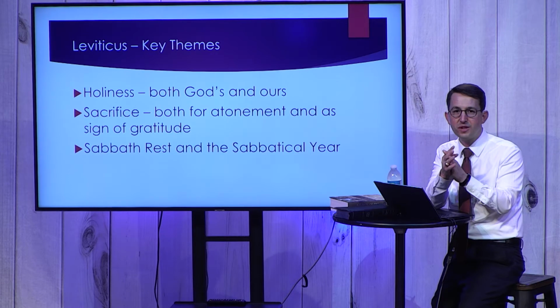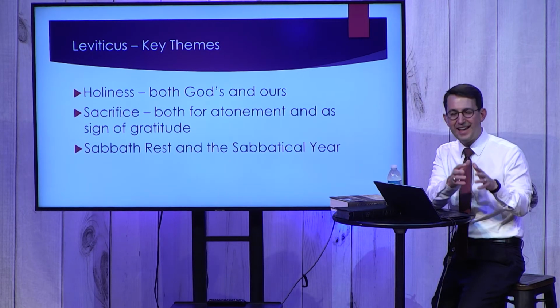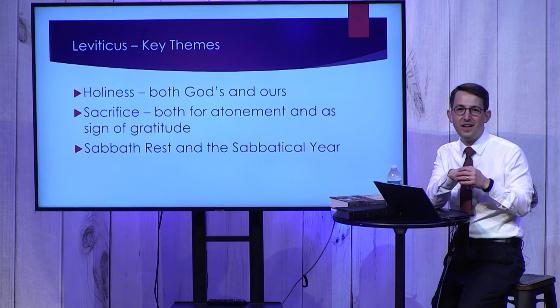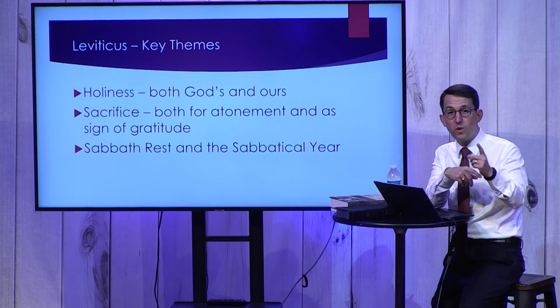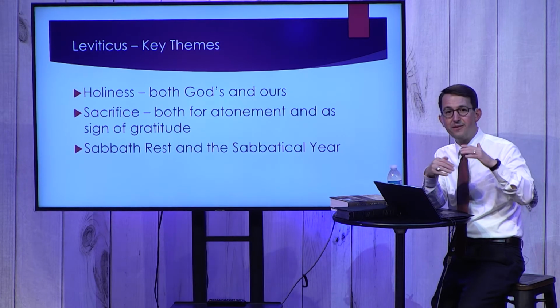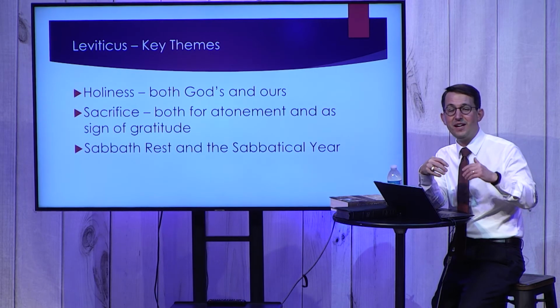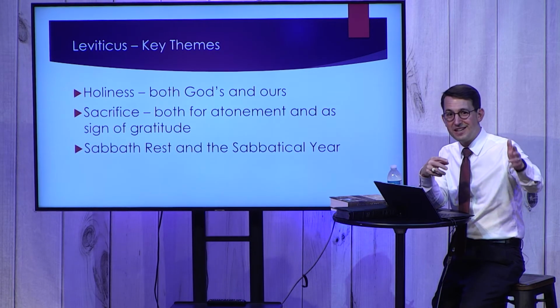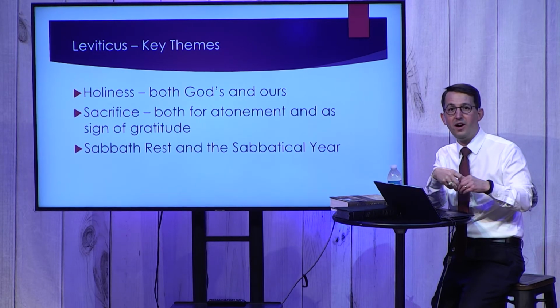Then Leviticus also gives us this radical concept of sabbatical rest and the sabbatical year, even getting to the year of Jubilee. So this great emphasis that there should be one day a week, we do no work. There should be every 7 years, a year of rest, and then every 7 sets of 7 years, this Jubilee year where people are set free.